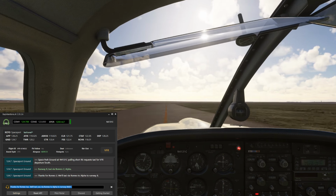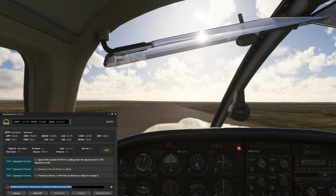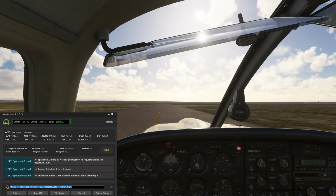Embraer 225 Echo Mike, follow the King Air, then hold short of taxiway Echo. Following the King Air, holding short of taxiway Echo, Embraer 225 Echo Mike.